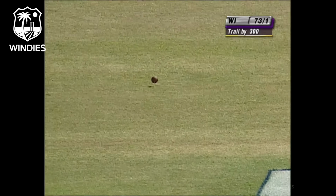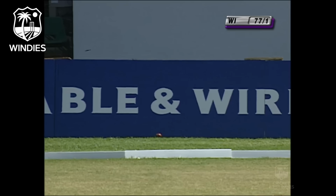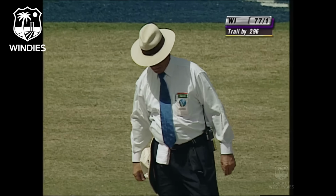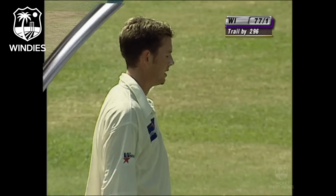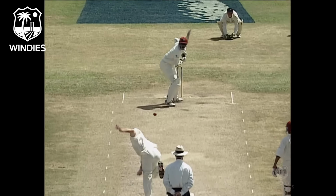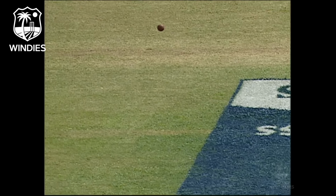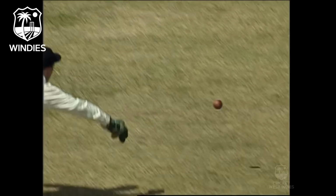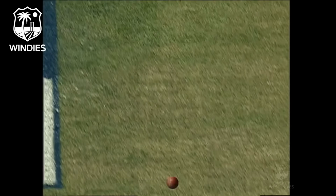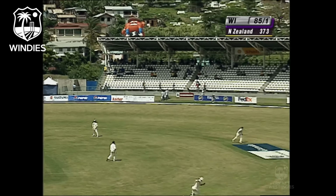Nicely tickled, just past a despairing dive from Robbie Hart. Fine tickle down to fine leg. Another boundary. Well, this is the 3rd boundary of the morning. Well away from Robbie Hart. He wouldn't have gotten there if he knew it was coming. Nice delicate leg glance. Near, but safe.